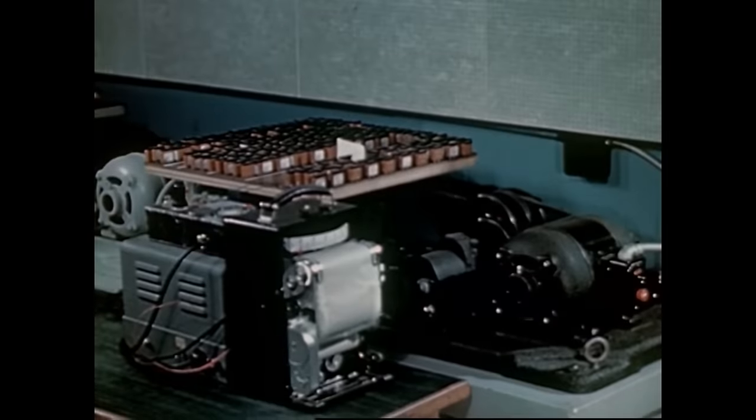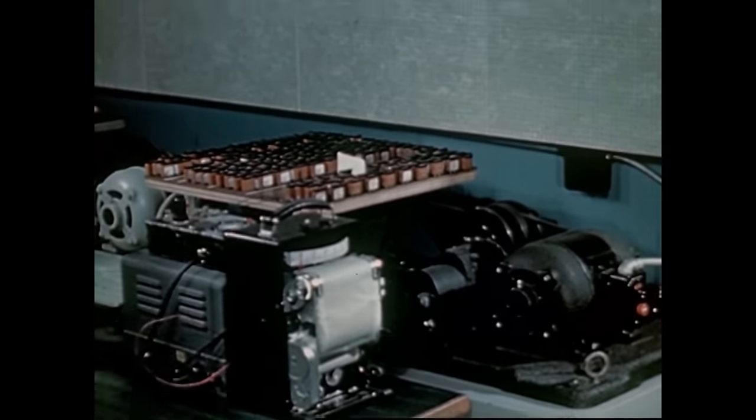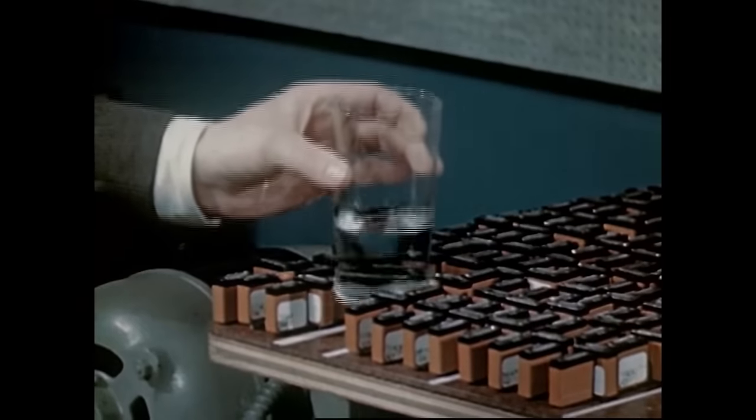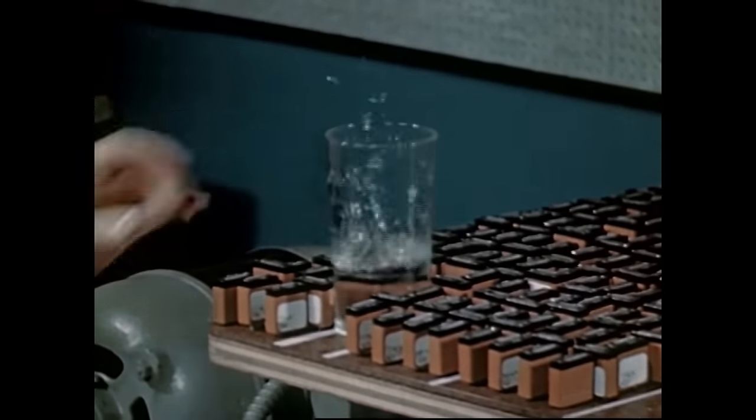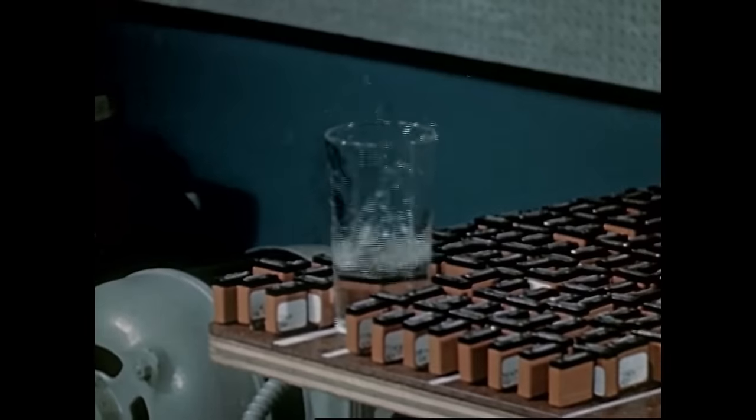The intense vibration found in aircraft or other military vehicles requires that every crystal be securely fastened within the holder and not shift its position or frequency. The crystals are now mounted on a broad horizontal rack where they are mechanically vibrated for half an hour. The intensity of the vibration is seen by the behavior of a glass of water, which has here been placed on the vibrating table.